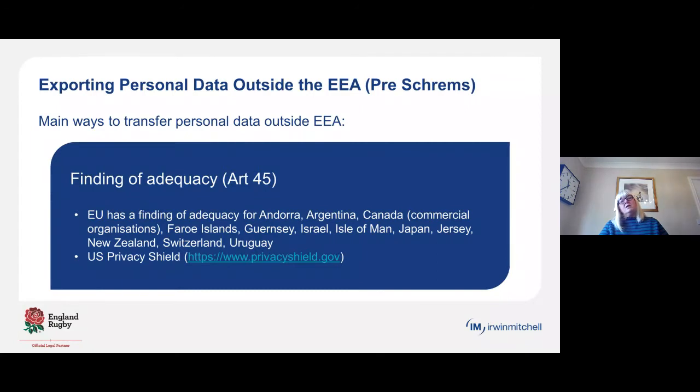We're going to have a look at it, and unfortunately or fortunately, depending on whether you are relying on it or whether you are a privacy purist, the Privacy Shield has now gone, which we will have a look at. That's what that impact will be later. Moving on to the next slide.